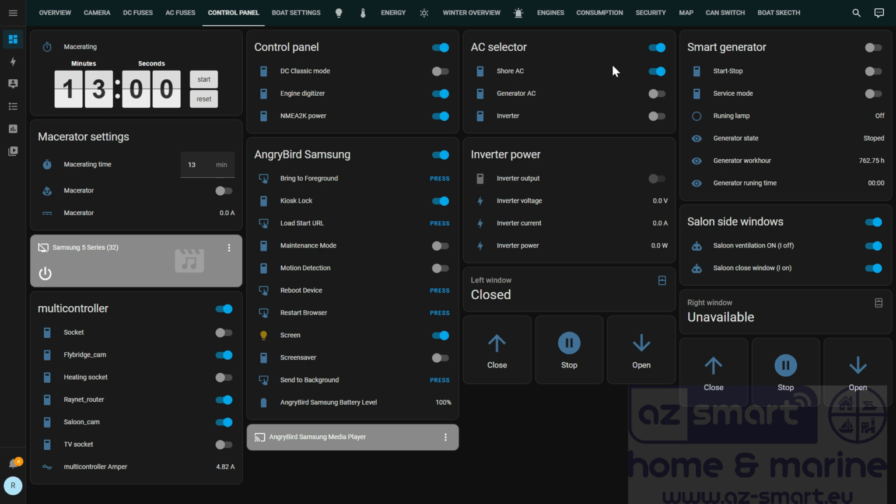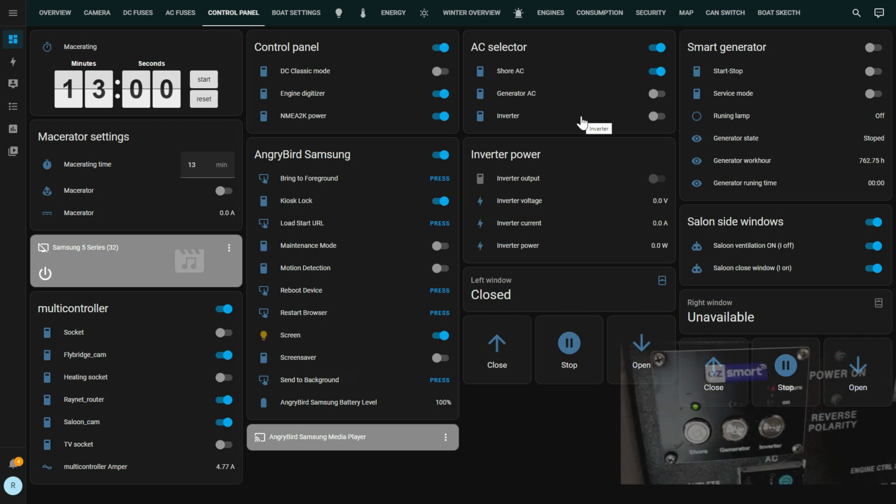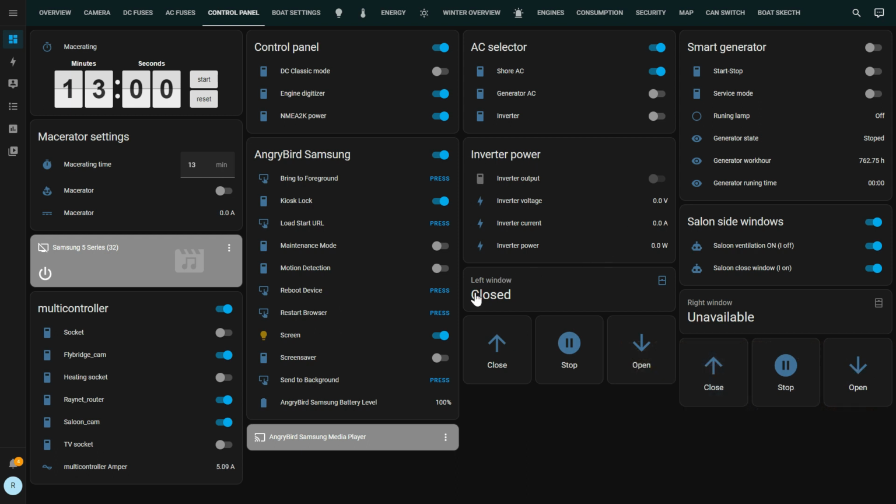AC selector. This is where you switch between shore power, generator, or inverter. This is all smart. You can do this from your smartphone. You can do this from here on the screen. You can also, of course, do it by a press of a button in the helm. Inverter power, it's off, so we don't have any information.